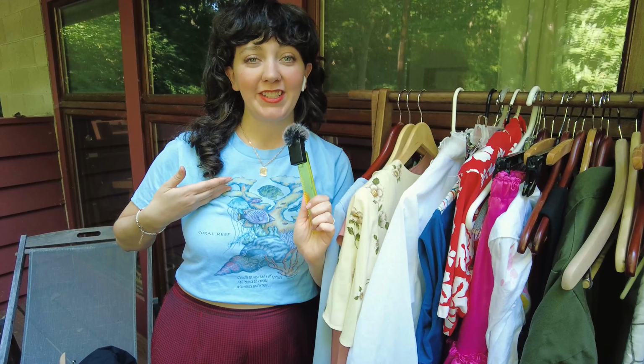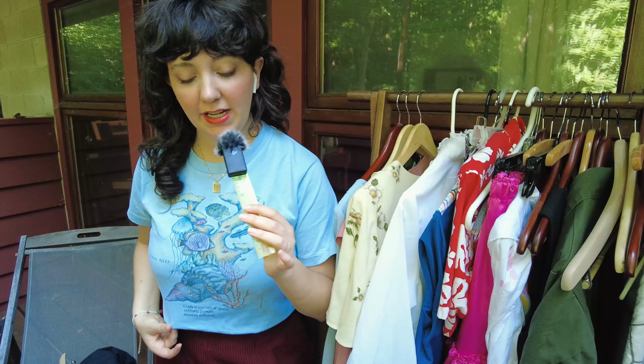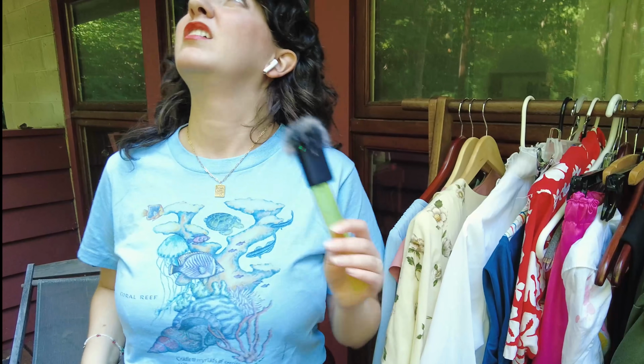Starting with the shirt I'm wearing, actually. We all love a vintage graphic tee, and what's better than a vintage graphic tee? A conservation vintage graphic tee.